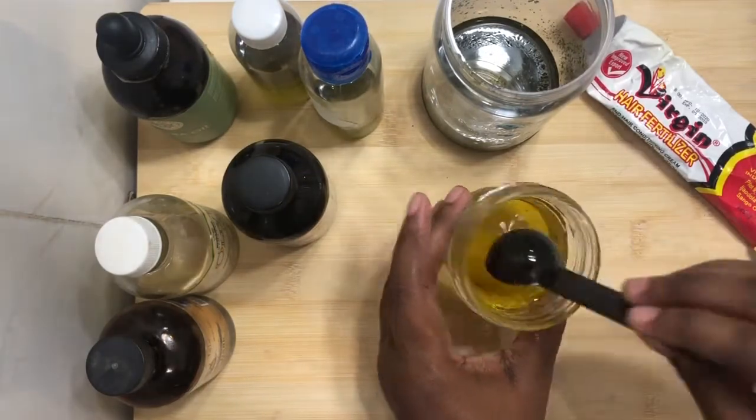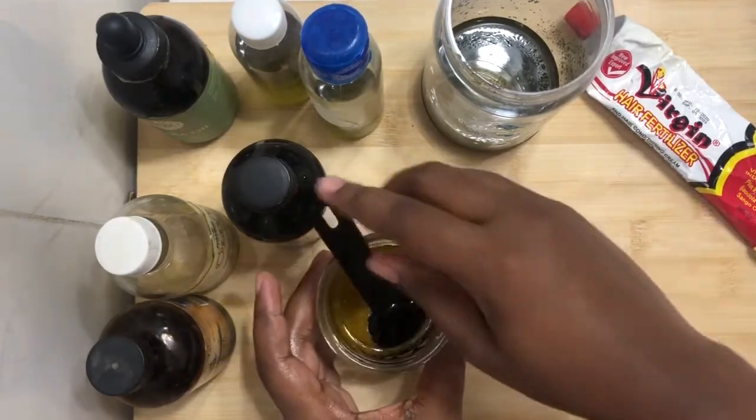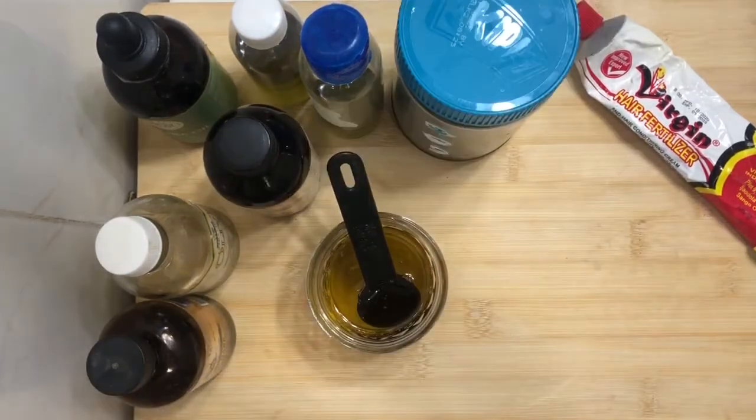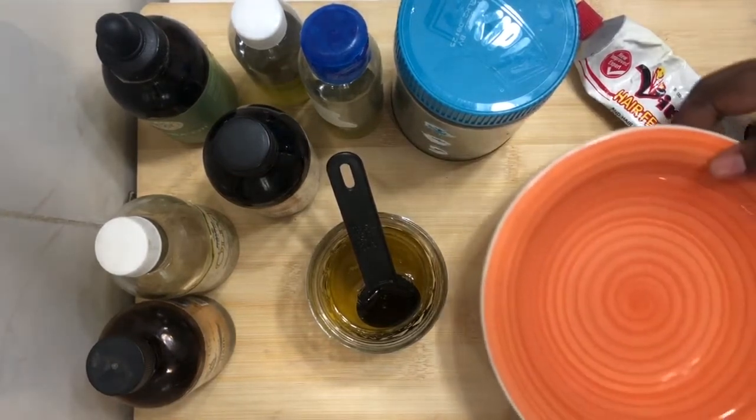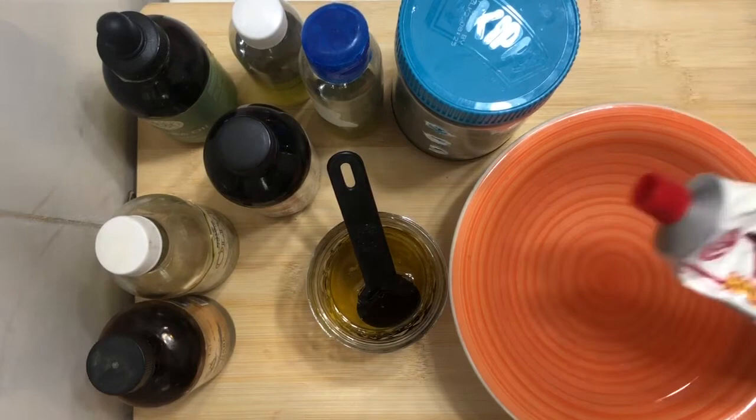I'm just mixing all these ingredients together and just combining them. Now I'm just going to cover my container, and I'm just going to move along to the hair fertilizer.